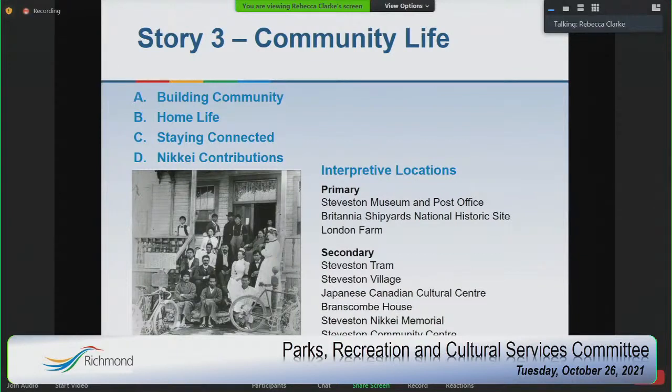And the last storyline is Nikkei contributions. The Nikkei community has played a particularly meaningful role in the development of Steveston, and is a quite unique story to not only Richmond, but within Canada, and has a lot to offer.